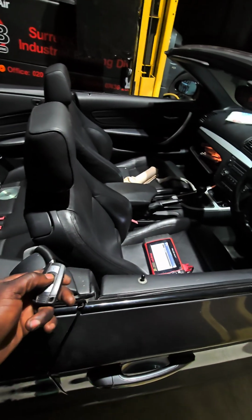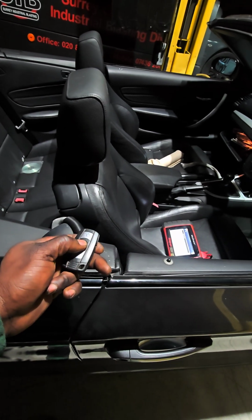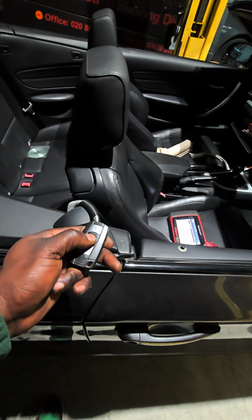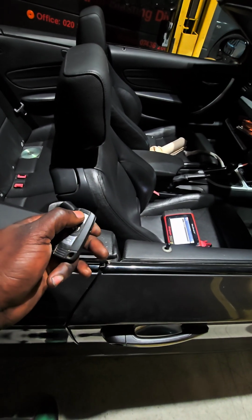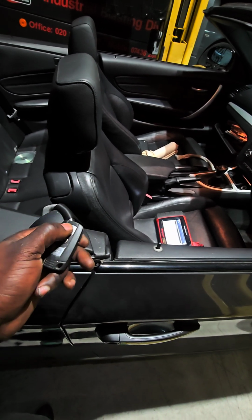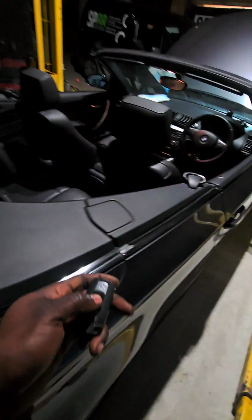Let me see if I can close it up though. If you lock it, you hold the button, does it work? No, I don't know how to do it. Twice? No, how about open? Maybe you can't close the roof, that would be stupid, isn't it? I'll just open the boot. Come on man, close the roof.